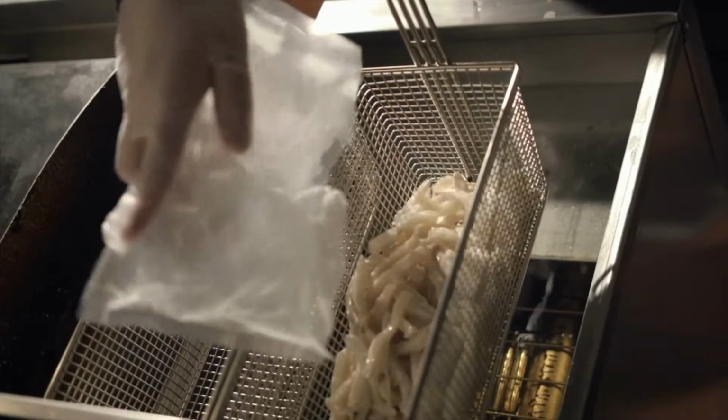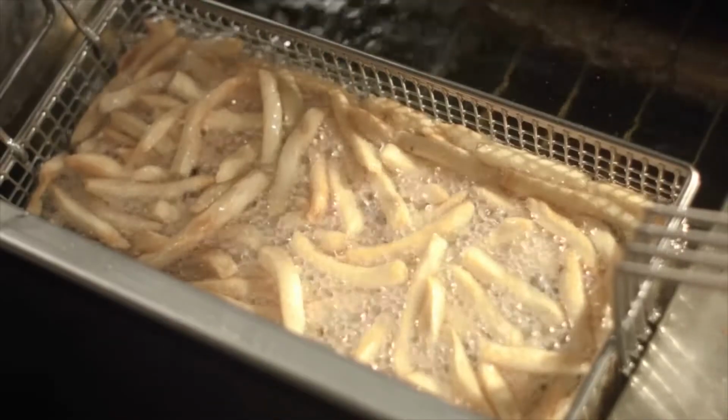Vipul's idea has the possibility of completely revolutionizing processing by reducing the amount of time needed to cook potatoes as well as the amount of energy needed. It's the most exciting idea I've yet seen in my career as a potato scientist.